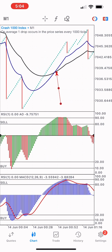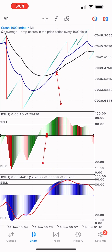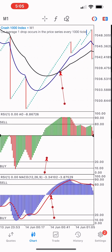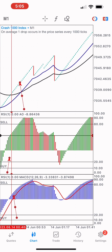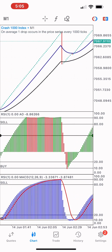Now we have the 0 level. Like I explained to you before, the same principles apply, but in the opposite way. You have the 0 level crossed, and at that point you should take your trades. Take your 10 candles, your 20 candles, as the case may be, and then you leave the market.